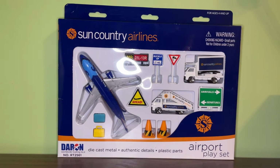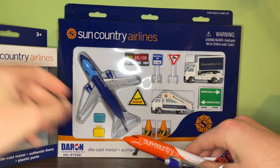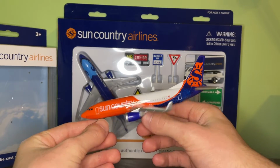After I review this playset, I will also review the other one, as this is one of 2 Sun Country models. After this model was discontinued, I think in 2022, Daron finally introduced the Tide Pod livery of the Sun Country 737.